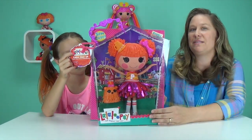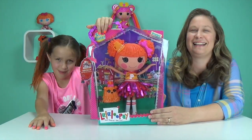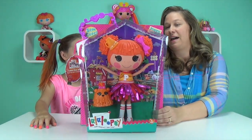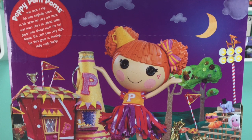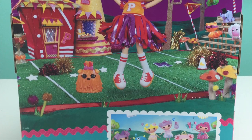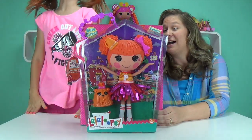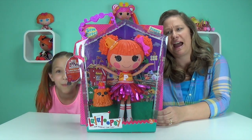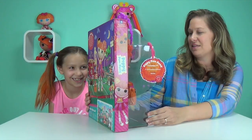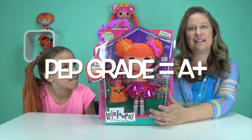So who are we reviewing today, Macey? Peppy Pom Poms! Let's learn a little bit about Peppy Pom Poms. On the back, we can see that she was once a rag doll who magically came to life when her very last stitch was sewn. She's an upbeat team player and always roots for her friends. She can jump very high, and she's great at shouting really, really loudly. Oh, I know someone else like that. If I was grading her on pep, I think I'll give her an A+. So let's get her out of the box.